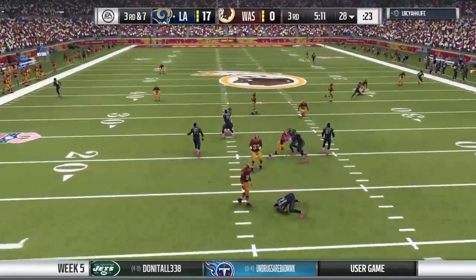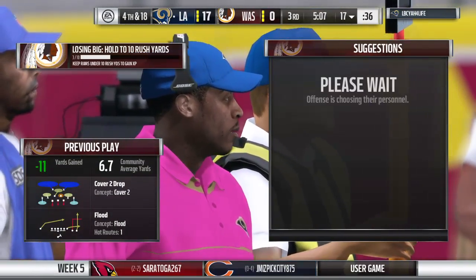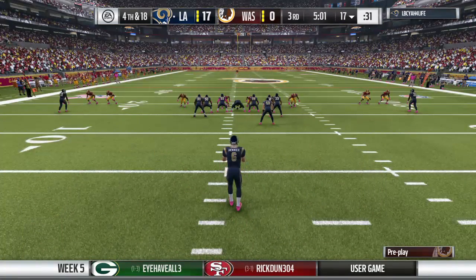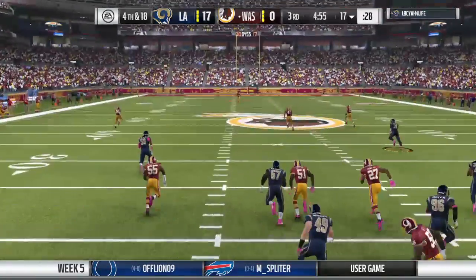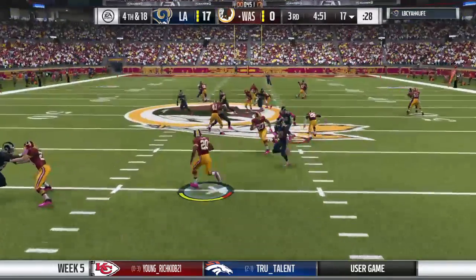Make them. And he'll be grabbed from behind and slung down like a rag doll. Preston Smith in there to drop him for his 5th sack of the year. This is taken at the 23.